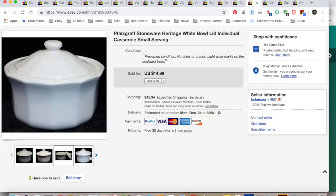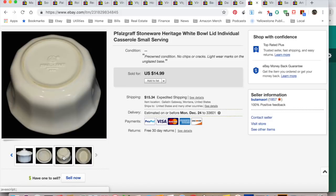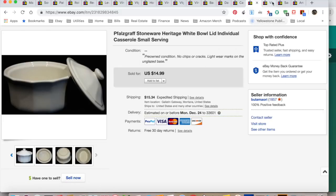Fulper stoneware. I'm sure I'm saying that wrong. I thought this would sell for more, but it didn't. It sold for $14.99. I'm sure I brought the price down because this is an older photo. I hardly ever use a black background anymore. I spent 50 cents at a thrift store. Total profit $11, but it took 3 years to sell.